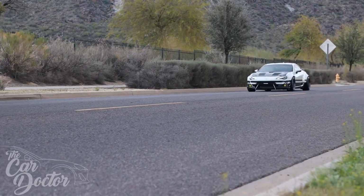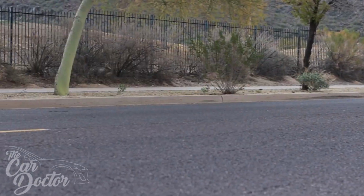The tires that I have on here, I bought just for fitment, so they're just a regular street tire. When I first bought them, I just wanted to know what size was needed. So they are definitely up for an upgrade.